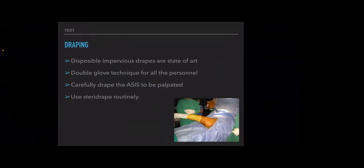We can use almost 5 to 6 plastic sheets if we want to drape for the hip before we put the cloth drape. So there is one on the lower end of the table, one on the upper end, one on the one side. So everything is plastically sealed with the plastic sheets before we put the cloth drape if you don't have it. But if you have good impervious drapes available, then you can use them.